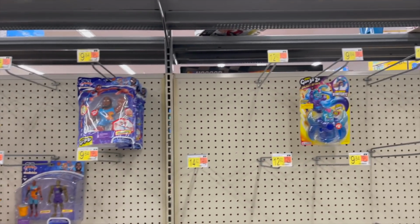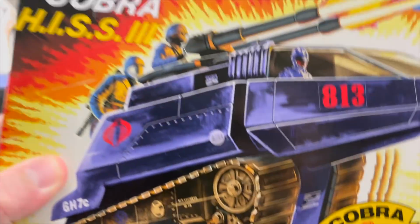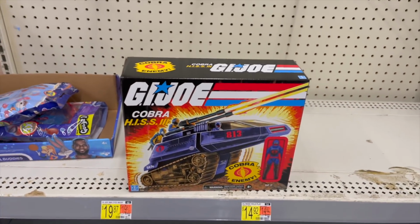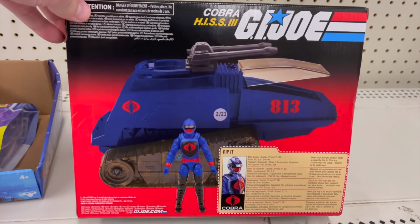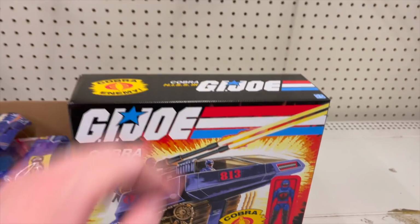Some Raw 10 stuff. We do have a Cobra Hiss 3 up here. So this is one I missed last time. I'll put this down here where somebody can find it. That's a pretty cool looking 3 3/4 inch Cobra Hiss 3. Rip it. Pretty cool.